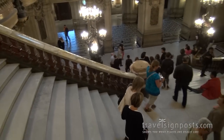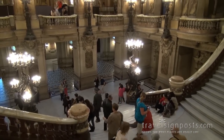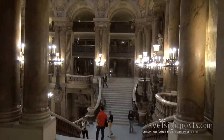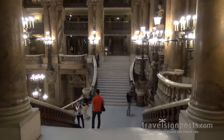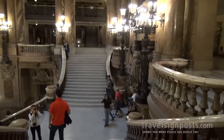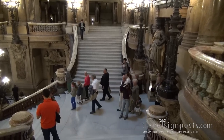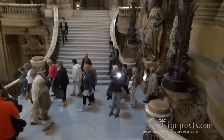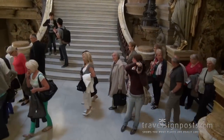Here we are, down. It's a long walk down there. Let's go and do it. Okay, ladies and gentlemen, let's descend the staircase of the Palais Garnier, avoiding people posing, stopping at the staircase to pose so Helen can take a photograph of me, and then walking down. I wouldn't like to do this in leather shoes and high heels.